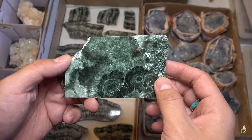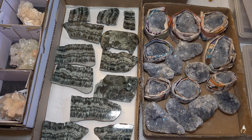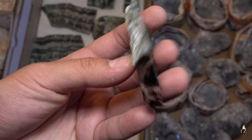Look at the color. Seraphinite is a very healing, relaxing kind of stone. It's a great stone to pair with other stones that really enhance that whole relaxing feeling. It's very relaxing, very healing. It goes all over your body, the energy. It's a smaller piece of it. And every slab here is just absolutely top quality stuff.